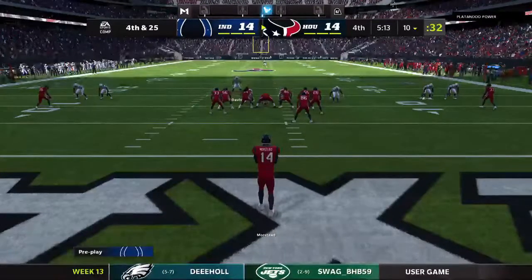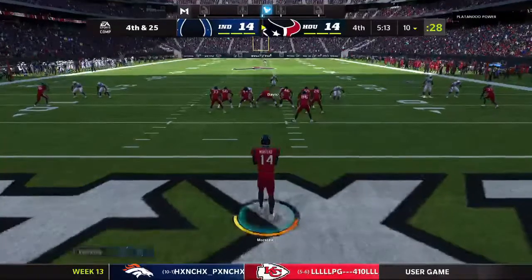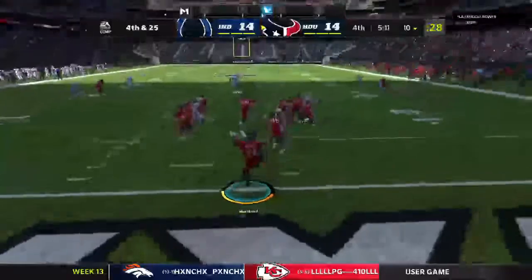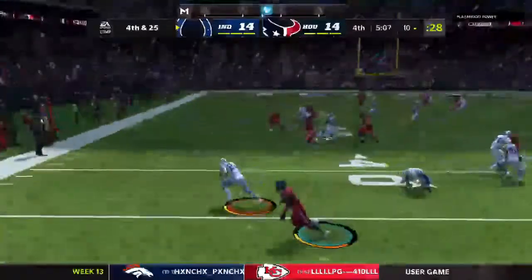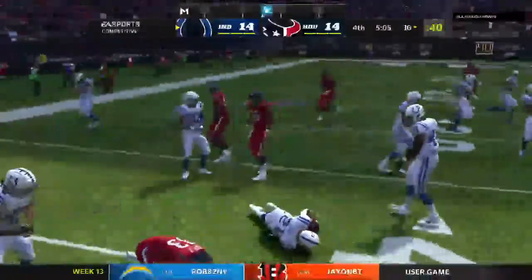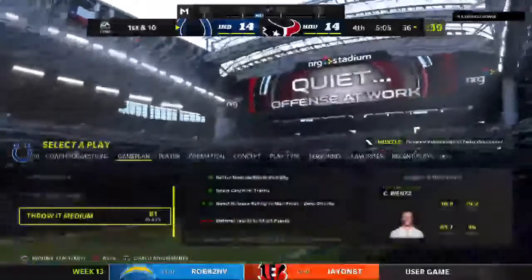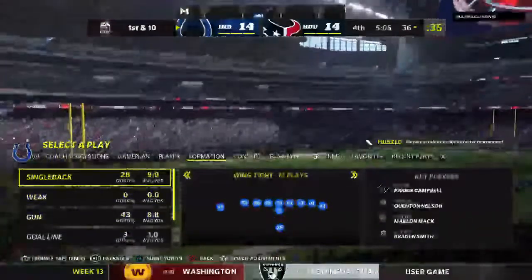Here's Thomas Morstead now as the drive goes backwards, so he's on to punt it away. And this returnable for Hines. 31 yards on the punt there. And the Colts are set up well as they take over 1st and 10 on the short side of the field.